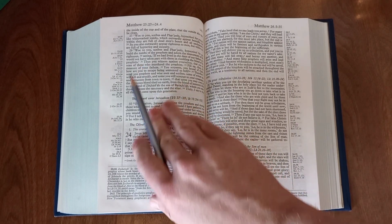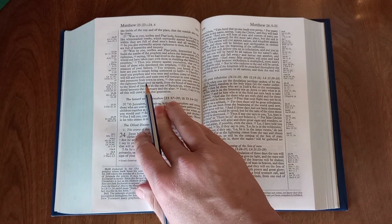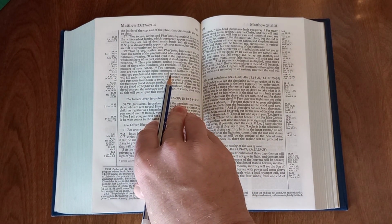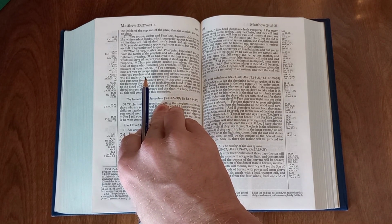And he mentions here in 23:32, we'll start. Fill up then the measure of your fathers, you serpents, you brood of vipers. How are you to escape being sentenced to hell?